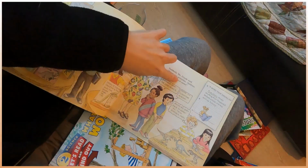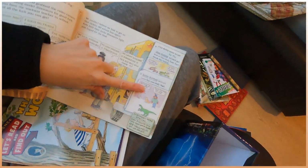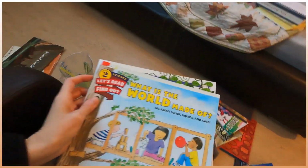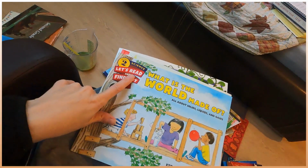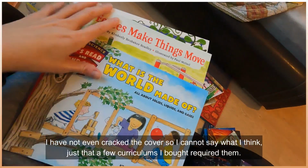So you can start off just reading this, and as they get older, start to read this. And then there's additional information on the side here that as they get even older, you can read those things. So I highly recommend the Magic School Bus. I think they're great books. These are what a lot of science programs recommend. They are Let's Read and Find Out. That is the series. So Forces That Make Things Move, What is the World Made of?